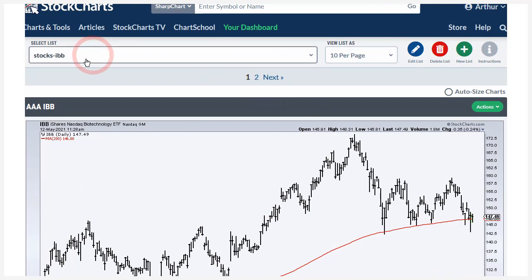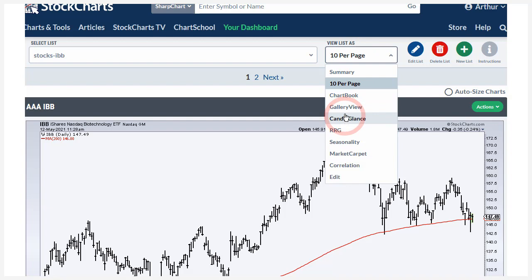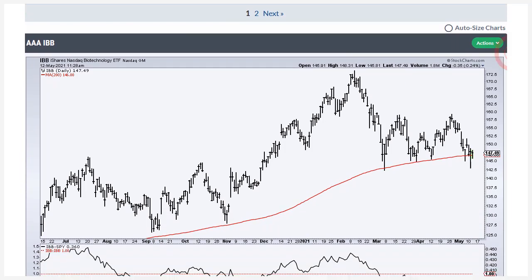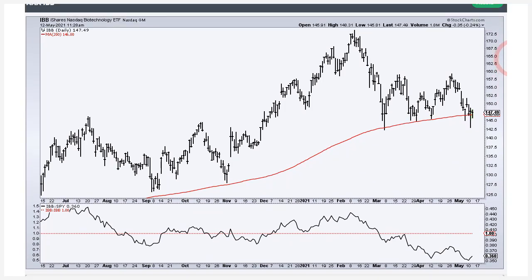So the next view I'm going to look at in this chart list would be 10 per page. So I went from CandleGlance to 10 per page. And I set up the chart the way I want it and applied that style to all the charts. And what I did was I've got an 11-month bar chart, and I've got a 200-day moving average, and then I've got the price relative to SPY, which is the black line.